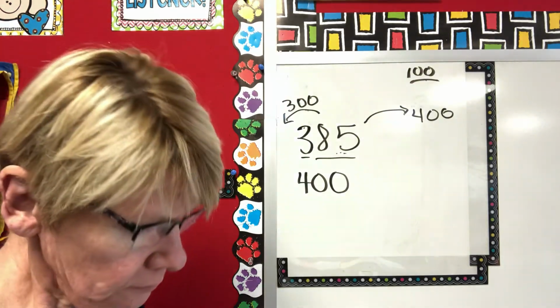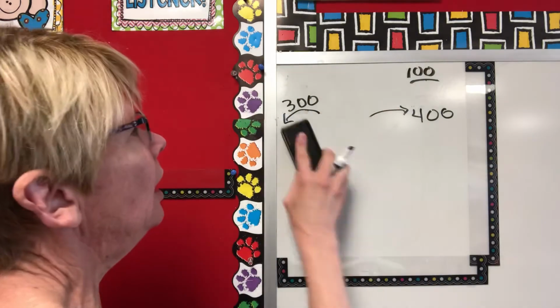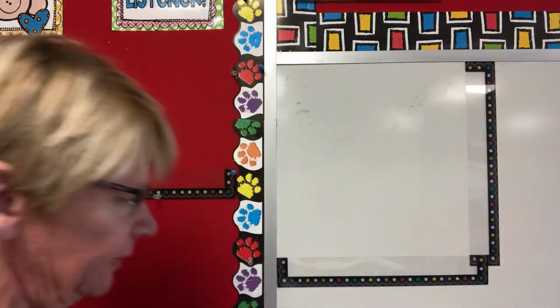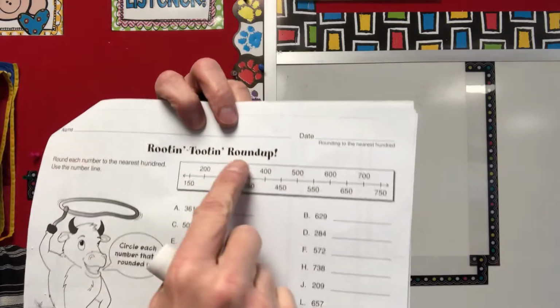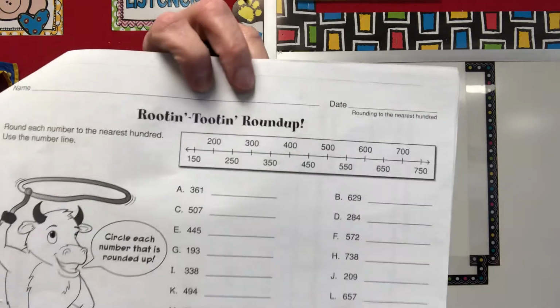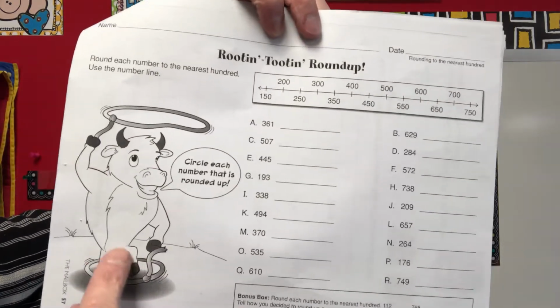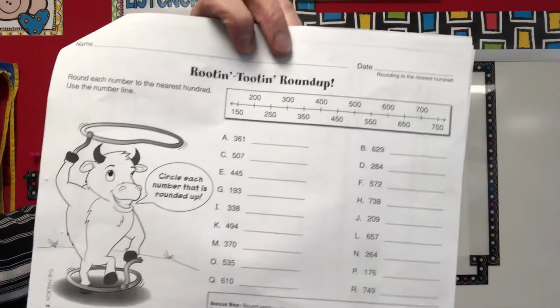You also are asked to do page 15, but second graders, this one's a little bit less complicated. Let's say that. Because look, they kind of give us a reminder sheet here. This is rounding to the nearest 100. Round each number to the nearest 100. And it might be Babe the Blue Ox, remember? From Paul Bunyan. You should color them blue when we get done.